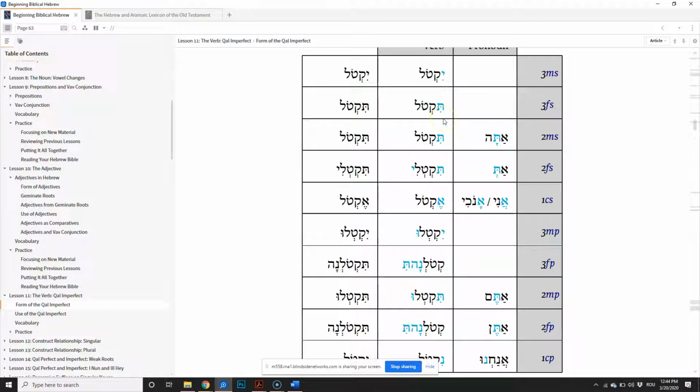You might think, well, that's strange. Why would they do that? Honestly, it's probably better to think of it as when you have a third feminine singular subject, Hebrew just uses the 2MS form. It's not like they intentionally had two identical forms. It's not two identical forms. It's one form. It's just when the subject is third feminine singular, Hebrew, for whatever reason, uses the 2MS form.